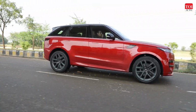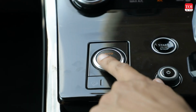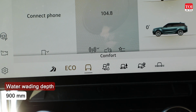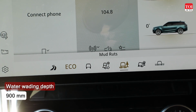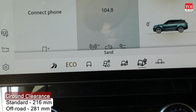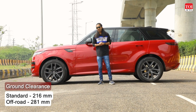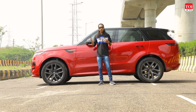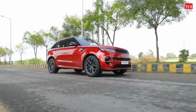It has the terrain response mode with 7 different modes. It comes with 900 mm water wading capabilities, which is quite a lot. The ground clearance can be modulated to up to 286 mm, which gives it plenty of clearance under the vehicle to clear bigger rocks or climb over obstacles.